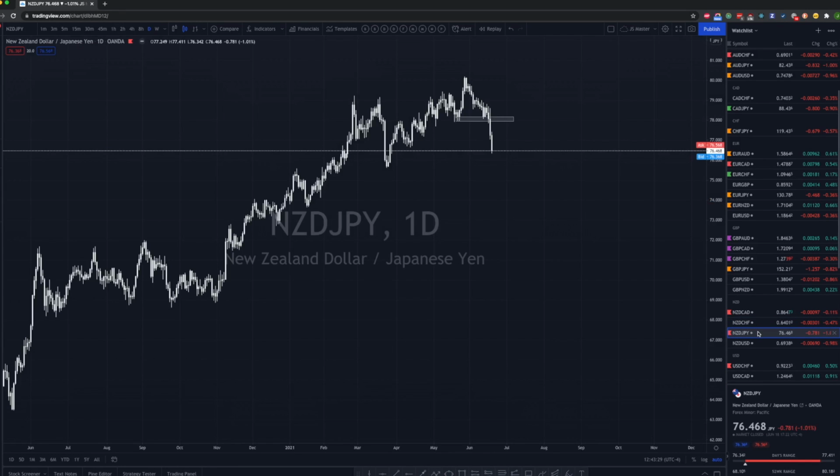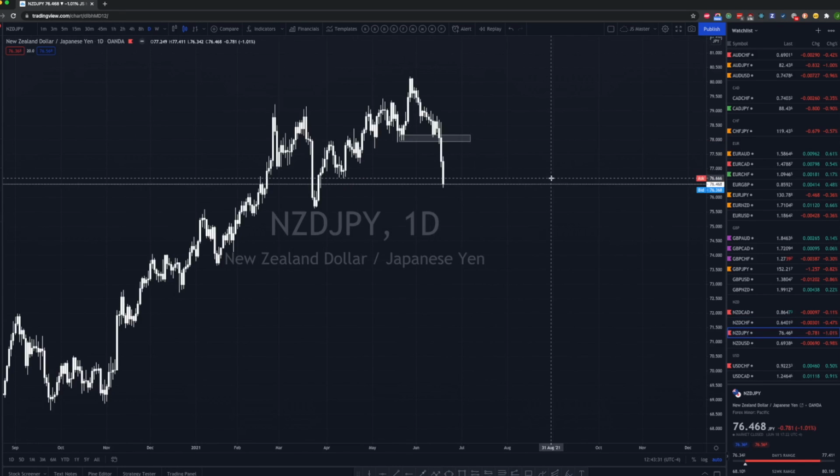So NZDJPY, right, so we had that impulsive move lower, just like all the other JPY pairs, broke past these previous lows. So from here, I'm just looking for that retracement back to the previous broken lows, find some rejection at the level, and then look for continuation. So yeah, that's what I'm looking for there.